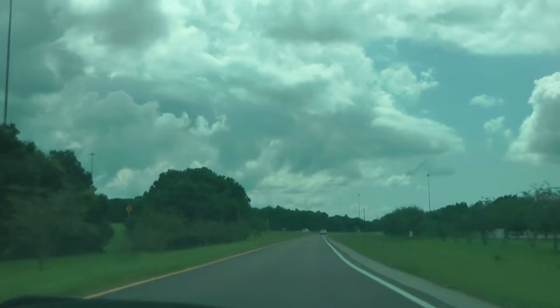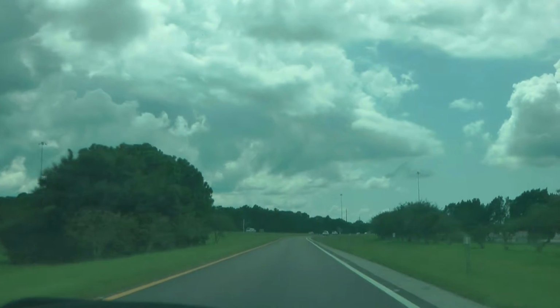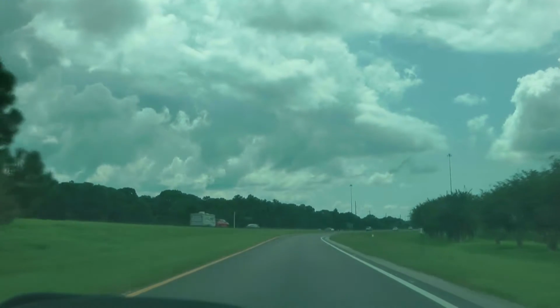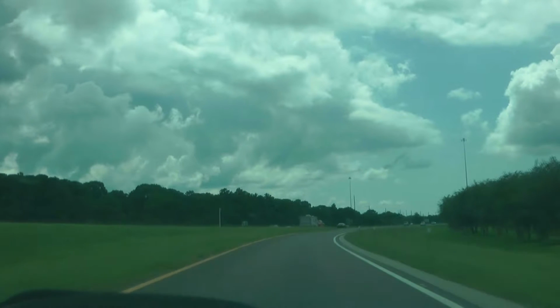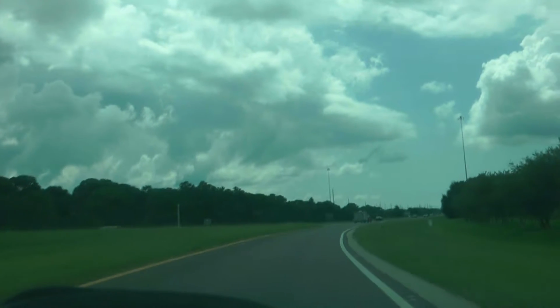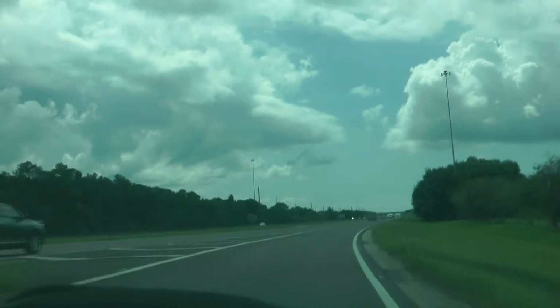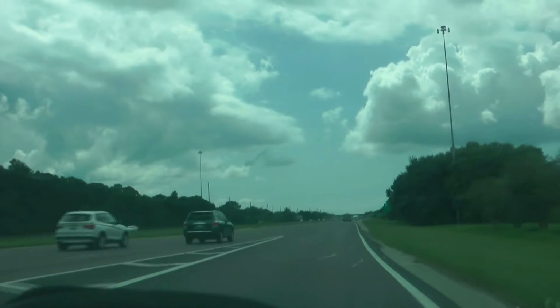It's about 87 degrees. I'm on I-75. I was just getting out of it. I'm going I-75 southbound towards Naples. Today's the 19th of September, Saturday, about 1 o'clock in the afternoon. And I hope everybody's doing great.